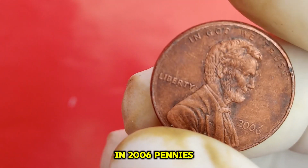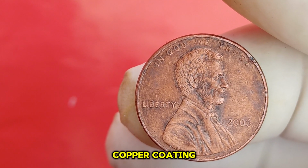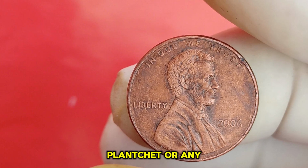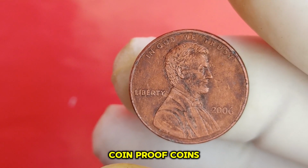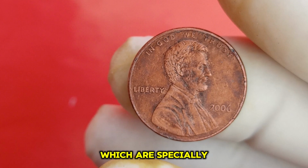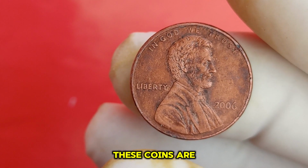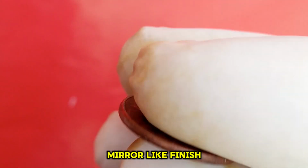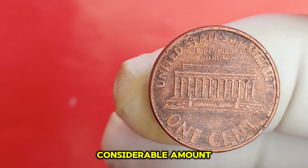In 2006, pennies were primarily made of zinc with a thin copper coating. However, if a penny were accidentally struck on a pure copper planchet or any other metal, it would become a rare and valuable error coin. Proof coins, which are specially minted for collectors, often have a higher value. These coins are struck with greater precision and have a mirror-like finish. A 2006 proof penny in pristine condition could fetch a considerable amount.